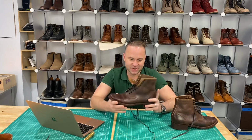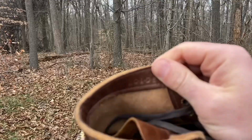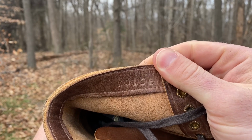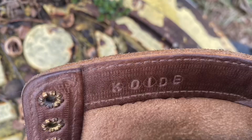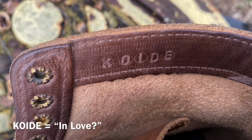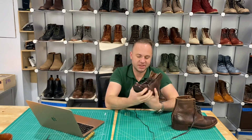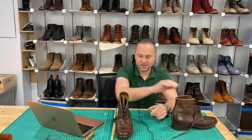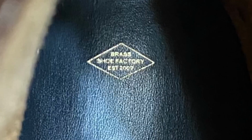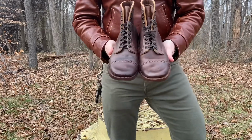So anybody, I'm sure somebody out there knows exactly what these are. What else is unique about this pair is on the inside, embossed on the inner shaft, there's a word, Koide. And when I Google that, when I do a Japanese to English translation, it means in love. So if that's the case, then that's really cool, because it just shows that they put love into these boots. I don't really know Japanese, but Koide means in love. It says it on the inner shaft of both boots. And the heel says Brass Shoe Factory, established 2007. So that's all the information I have.